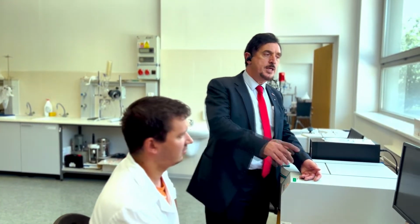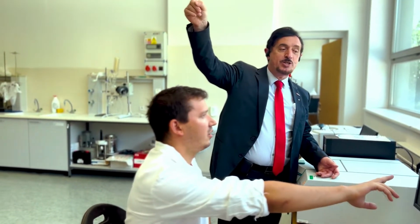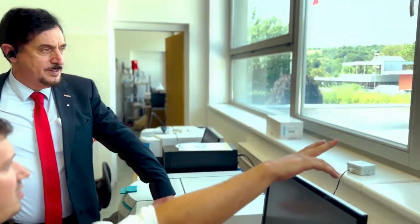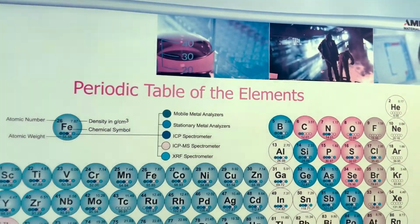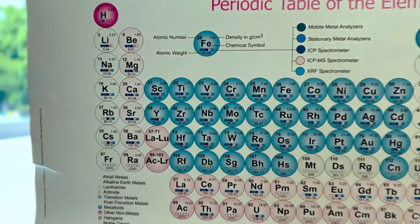Exactly. But does the nitrogen content here agree generally with the nitrogen content there? Here we are able to measure only from sodium, because nitrogen is 7. So you cannot measure nitrogen here. No, from sodium, 11. Okay. So the red color there you cannot measure.